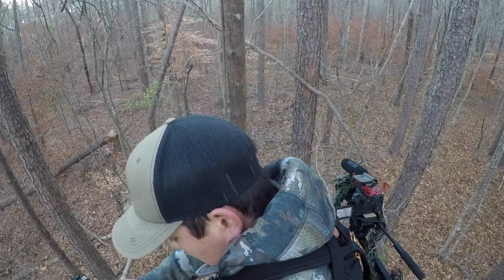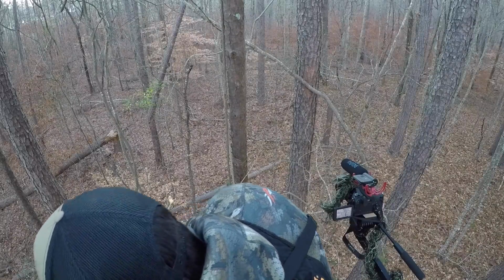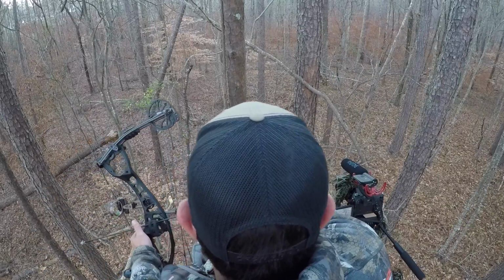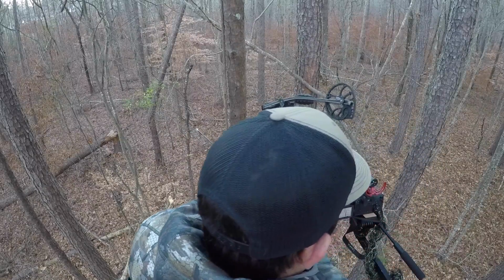So I don't feel like the deer was spooked too bad, and I have since seen him in game camera pictures in that area. So maybe we'll get another shot at him, but still a heartbreaker. But it gets you fired up, gets you excited, go back in and try for another, and we'll get him next time.